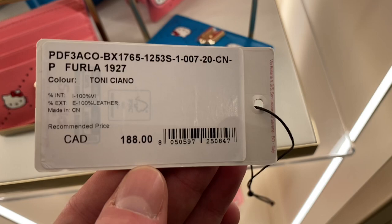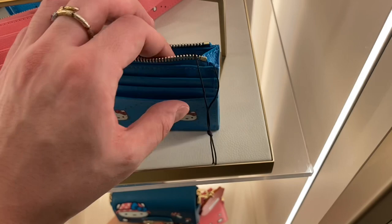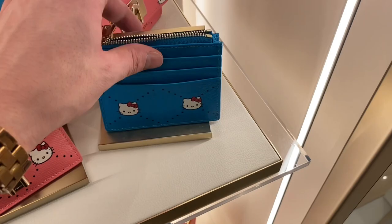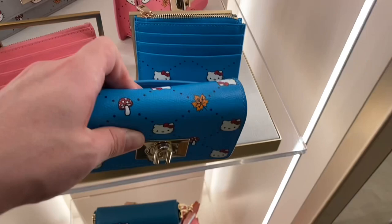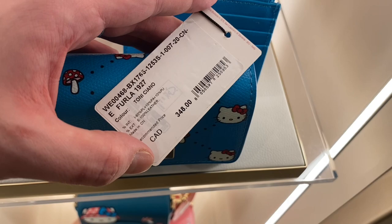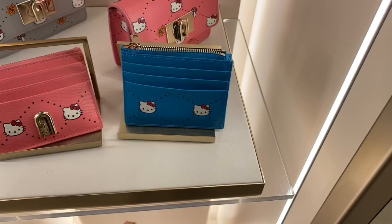$188 for the little zip card case. Okay, not bad, I guess. It's a collaboration, and it's more than just your average card case. It has the zip. And here we also got this little 1927 mini crossbody Hello Kitty collection. It has a maple leaf on it. $348. Okay, a little expensive for the size, but again, it is a collaboration piece.